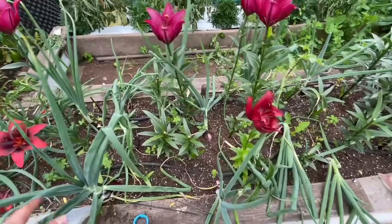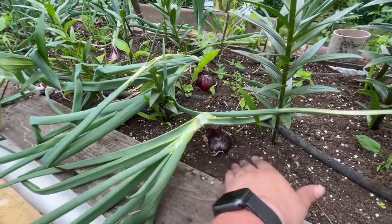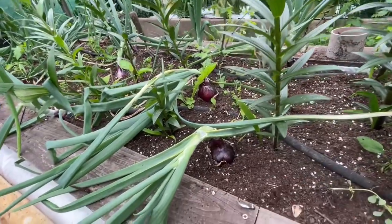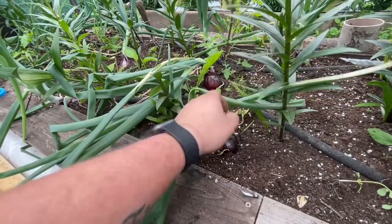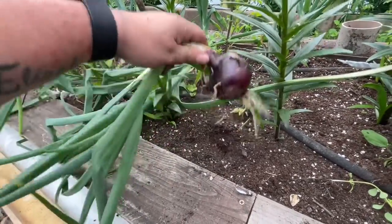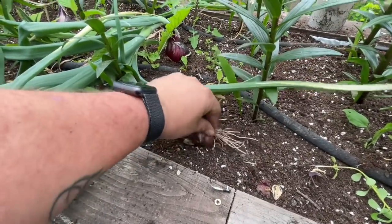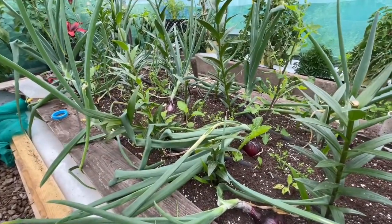But as you can see in here, I've got some red onions. Now these red onions I've just left in here, and I just put them in because they were spare. So now I'm going to lift them, just as easy. There you go, nice little red onion. I'll clean it off. I'll get a few more of them out, because there's a few of them in here. There's another one there. I've just dotted them around. Let's see what the harvest is like.